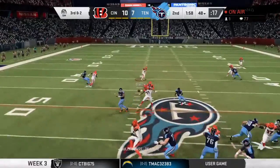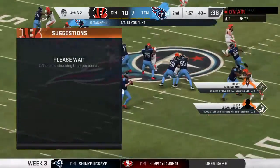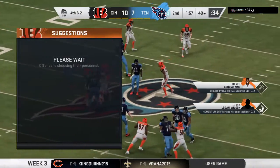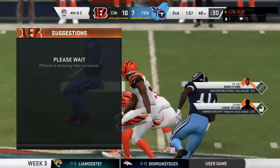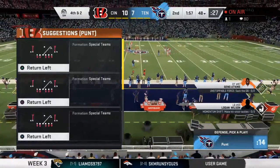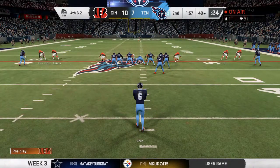Third and 2, Tannehill. Yeah, that one's going to be knocked away and incomplete. Coverage there by Von Bell. More problems here on third down. They've converted only once so far in this first half. And you know as well as I do in this league, if you don't win on third down, it makes it hard to win a ball game because then you're relying on your defense, you're relying on your special teams. You've got to get it done with your offensive unit.